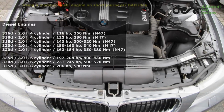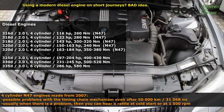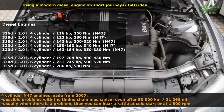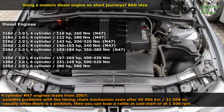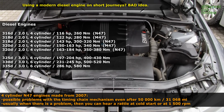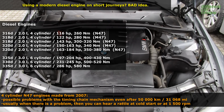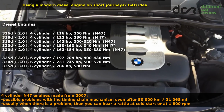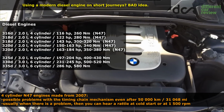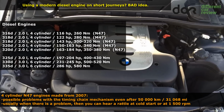The diesel engines can have only usual problems except the 2-liter N47 engines, which were made from 2007. They can have quite often problems with the timing chain mechanism. You can find plenty of horror stories on the internet about this. Although not all these engines will suffer from this. So if you want a reliable diesel engine, then choose the older M47 2-liter or one of the 6 cylinders.